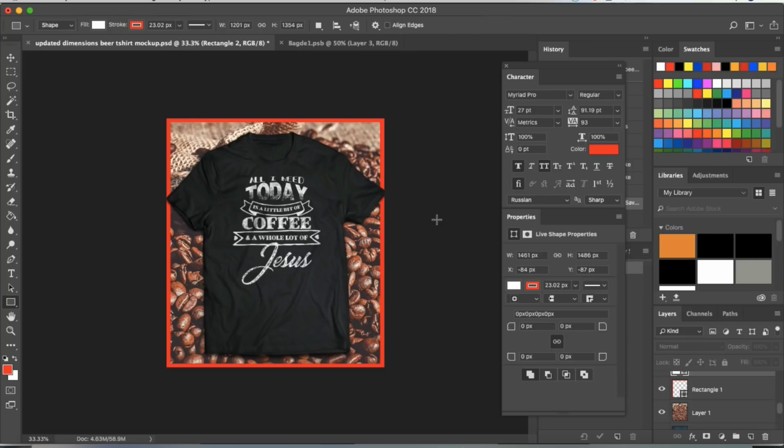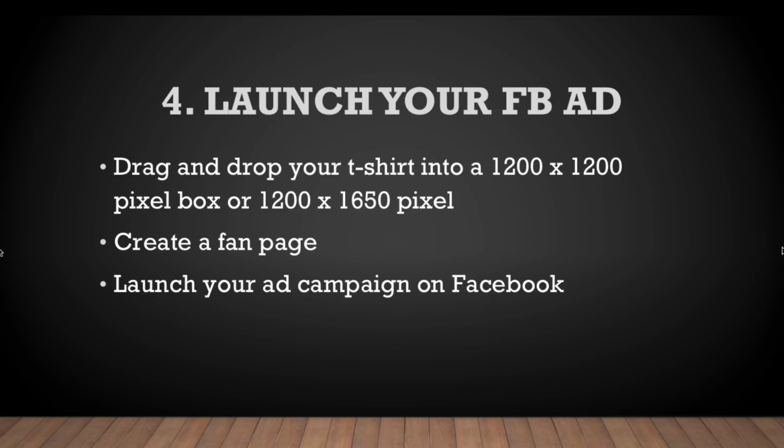All right, guys, before we hop onto Facebook, I just want to touch on something really quick when you are launching your Facebook ad. What we just did was create our own ad copy. And you can do it basically on a 1200 by 1200 pixel or a 1200 by 1650 pixel size.